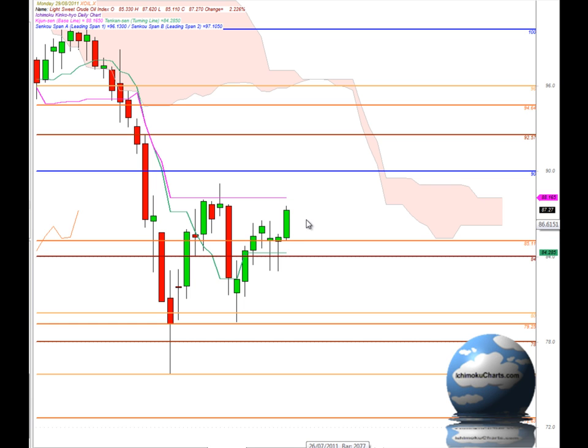Now, in terms of closing with control, the buyers have closed with a fairly strong control of this market. We've opened the market down towards the low and closed up towards the high, so they've taken control and they've shown good commitment to taking this market higher. There was a small loss of commitment probably towards the end of the trading, as evidenced by this slight shadow on the top of the candle, but that doesn't really make much difference.